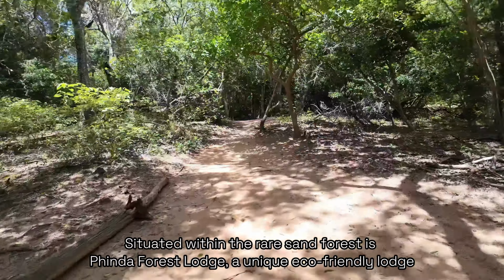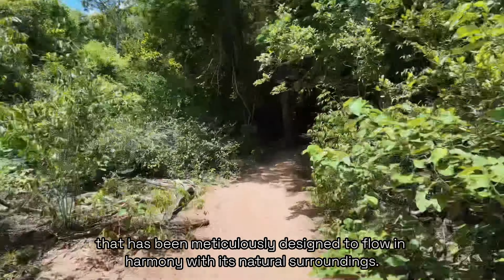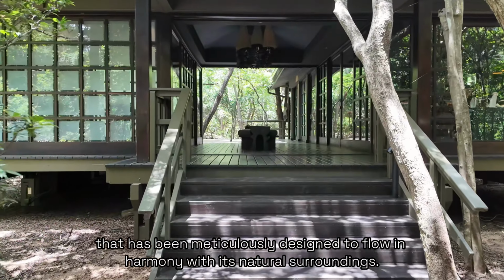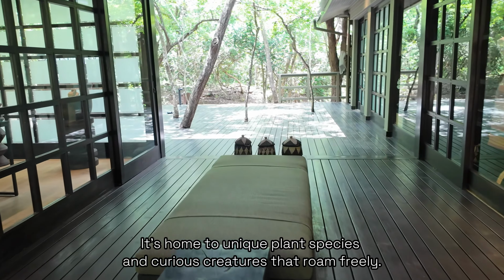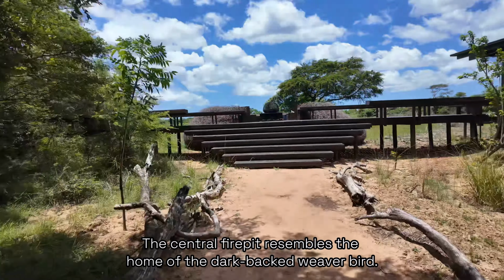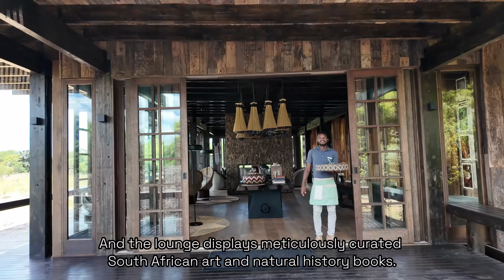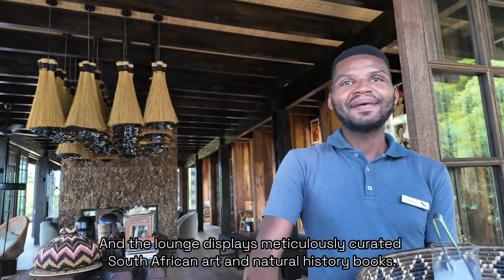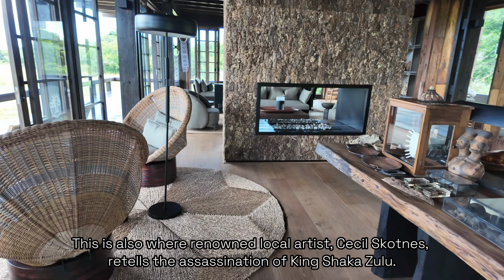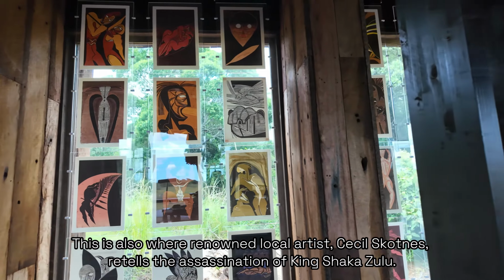Situated within the rare sand forest is Phinda Forest Lodge, a unique eco-friendly lodge that has been meticulously designed to flow in harmony with its natural surroundings. It's home to unique plant species and curious creatures that roam freely. The central fire pit resembles the home of the dark-backed weaver bird, and the lounge displays meticulously curated South African art and natural history books. This is also where renowned local artist Cecil Scottness retells the assassination of King Shaka Zulu.